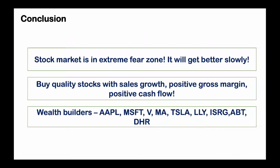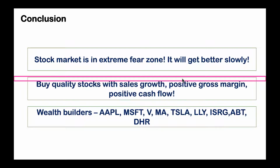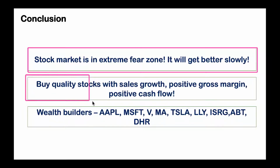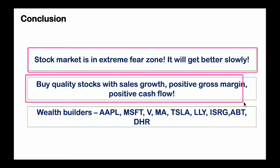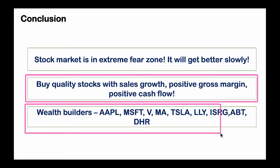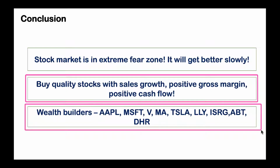All right, so with that, when the stock market is in an extreme fear zone like it is right now, it will get better slowly. So we don't need to worry too much. A lot of the bad news is in the market right now. That tells you dawn is nearby and the stock market will start going higher slowly. And at this time, when the volatility is high, buy quality stocks with sales growth and positive gross margin, and you will do very well. And go after the wealth builders. We've got Apple, Microsoft, Visa, MasterCard, and so on and so forth. Go after the wealth builders.